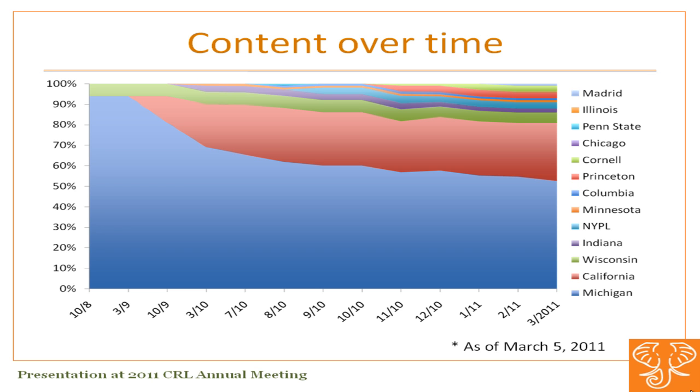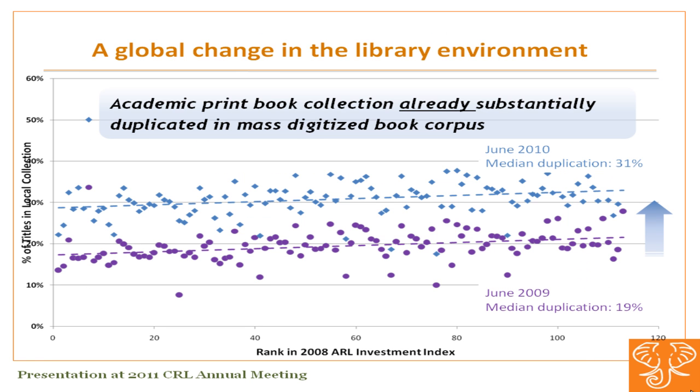Let's go to a slide that has some information you've seen from Constance Malpas's piece on the cloud library, and I'll give you a short update on this. When she did her work comparing the content in HathiTrust with ARL institutions, she found median overlap in June 2009 of 19%. That is, the median ARL library could find 19% of its content in HathiTrust, and that held true from the largest to the smallest, from Harvard to Howard.